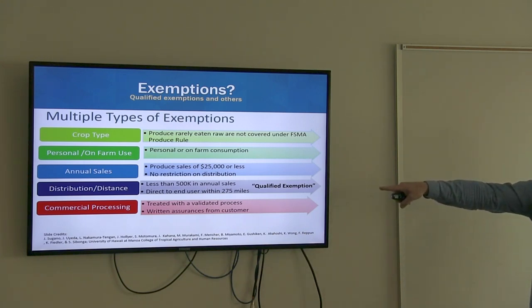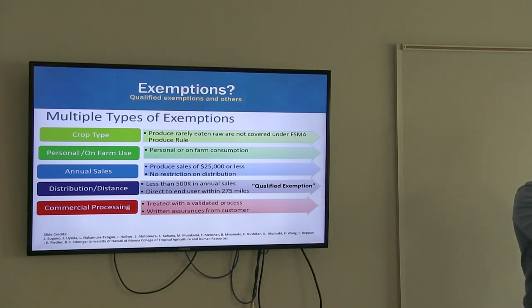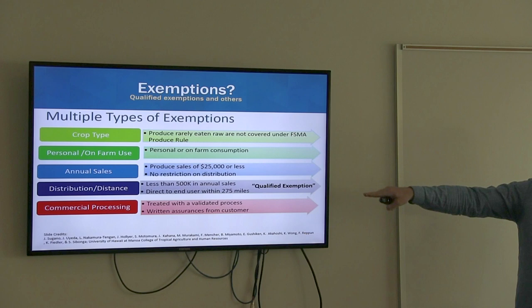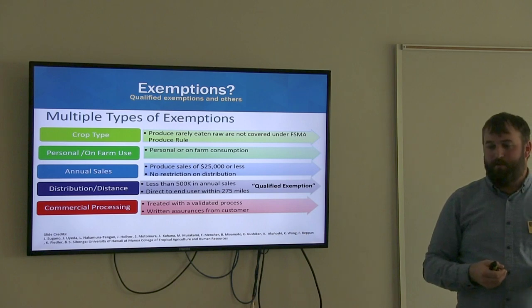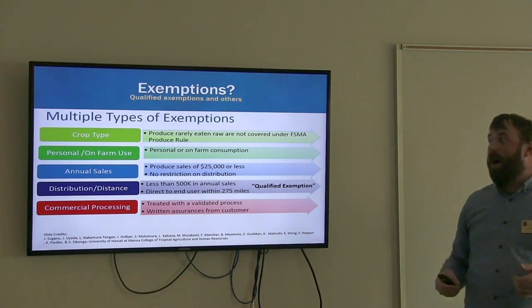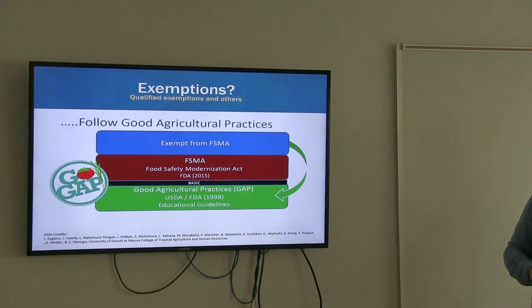And the final thing we'll discover really briefly is commercial processing. So if you're selling one product that has a validated kill step process to an end user or to a commercial processor, and you can have written assurances from the customer with the certificate of conformance for that validated kill step, then you'd be exempt with FSMA as well. The classic example for this wouldn't really apply to controlled environment growers. But if you were just growing paste tomatoes on a large scale and selling them to Heinz to turn into ketchup, that would be an example of that, but at a very, very large scale.